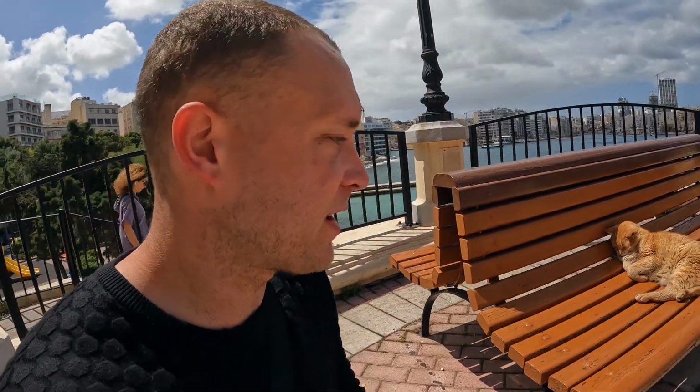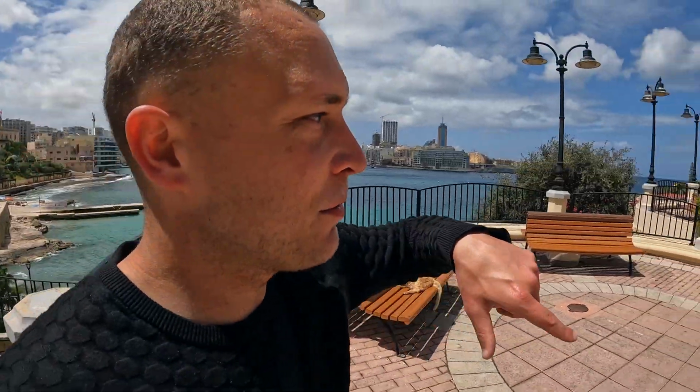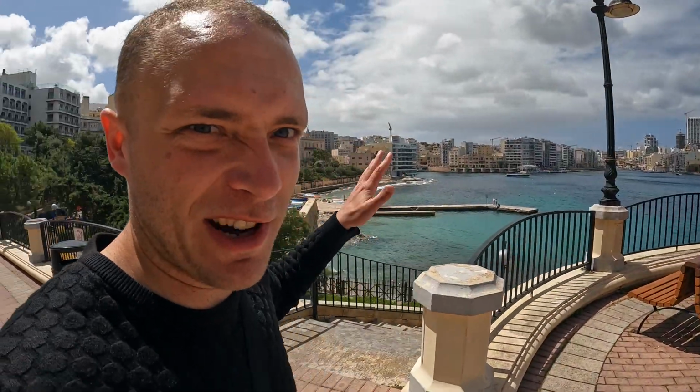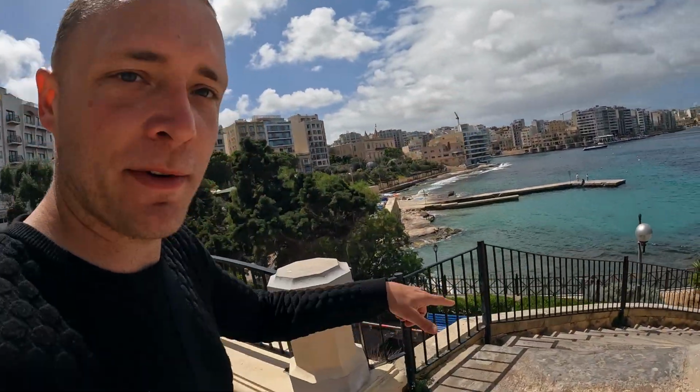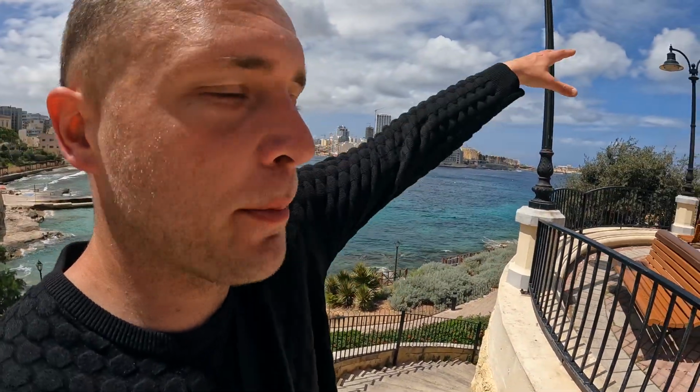I was a little bit concerned at first, but no, it's breathing, so we're okay. So yeah, as you walk a little bit up to go to Sliema, we're still around the St Julians area, I believe. You can come down these stairs, and there's a wonderful park that goes all along this bit of coastline. So I'm going to show you it now.